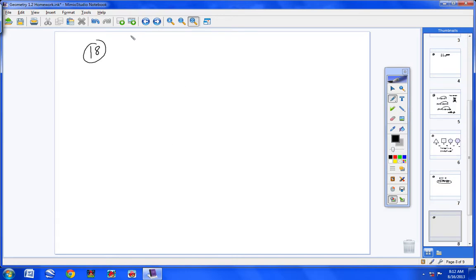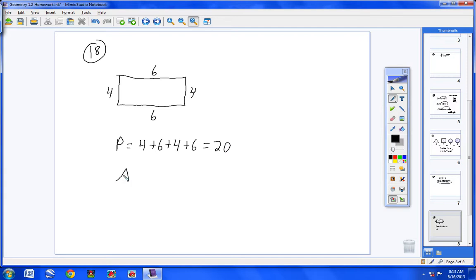All right, number 18 says, all rectangles with a perimeter of 20 feet have the same area. So, here we go. I'm going to give you a rectangle that has a perimeter of 20 feet. Are you ready? Here we go. Let's go 4 and 6. Okay, I'm going to call this 4, this 4, this 6, and this 6. Is the perimeter of that 20? Well, let's see. The perimeter would be 4 plus 6 plus 4 plus 6. You add up all the sides, and it equals 20. Okay, very good. So my perimeter is 20. What's my area going to be? Well, length times width. So my area is going to be 24.